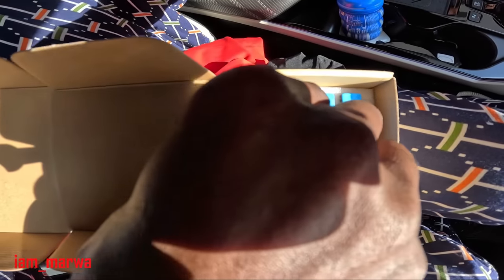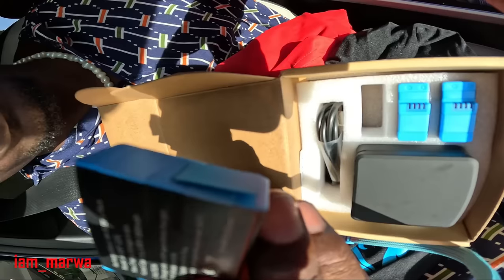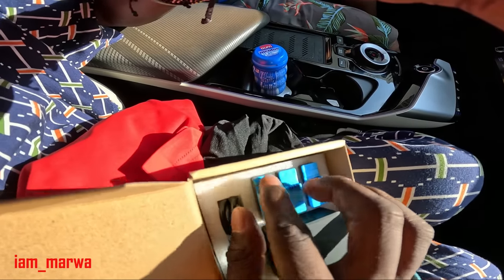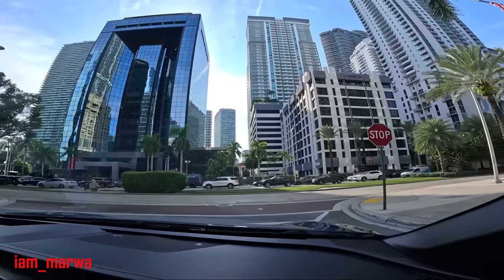Let me actually take one, you see. Look, guys, it's a GoPro 11. That's what I'm using, actually. Thank you, man. Thank you, man.